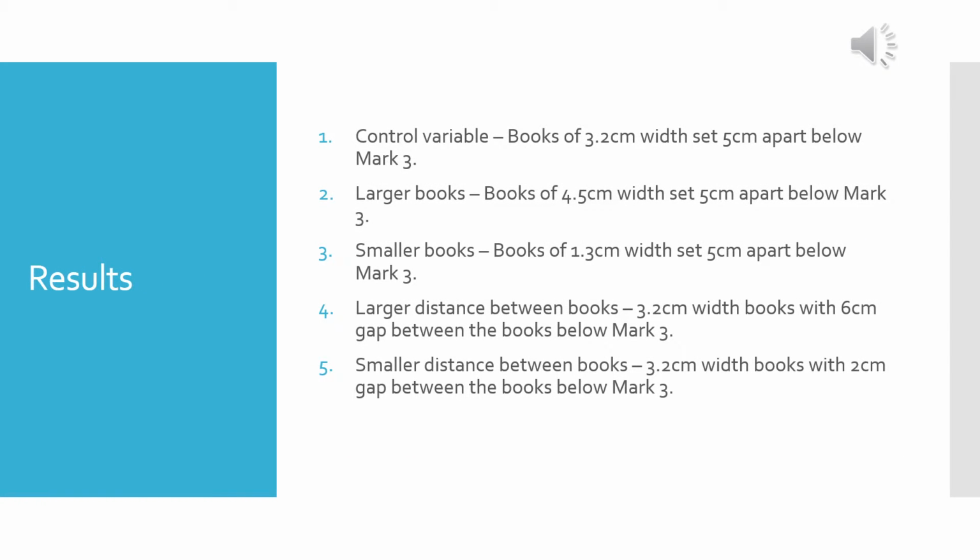Number 1 was the control variable. This was the original test. With the control variable, the books set underneath the tower that allowed airflow were of a 3.2 centimetre width and were set 5 centimetres apart.